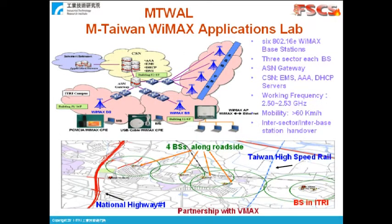A real WiMAX network is used during the development and testing of the system. It is M-Taiwan WiMAX Applications Lab, or MTWAL in short. This is a real WiMAX network built on ITRI's campus for applications tests. Although it is a lab, it contains almost all of the components that a commercial network needs.